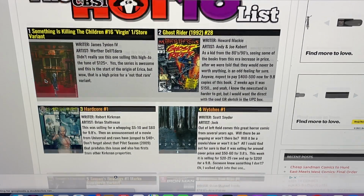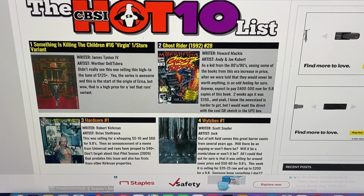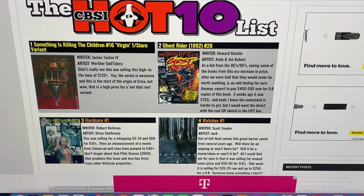All right, number 2 is Ghost Rider number 28, first appearance of the Midnight Suns. This was a book that I talked about well over a year ago. I bought a direct copy edition, high grade. I also was able to buy a newsstand copy. I think I paid around $10 to $15 for each. Pretty cheap. I remember years ago looking through back issue bins at a comic book shop and seeing these polybagged, probably 20 or 30 of them. So this is a high print run book from the 90s, 1992.